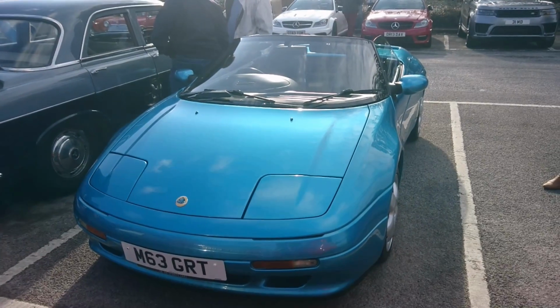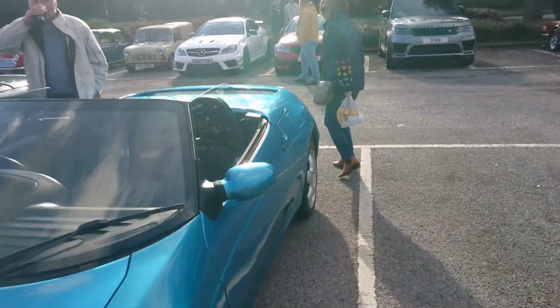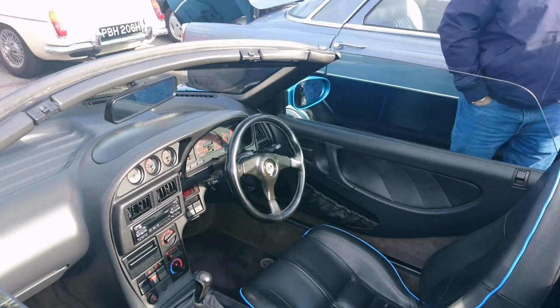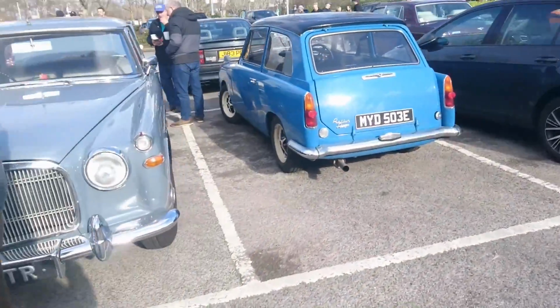At some point I have been offered a go in that car and we will try to make that happen. That should be fun, particularly on a day like today when it's actually not too cold and it's sunny, which is not every day that you see in this country in the middle of February. Look at all those Mark III Cavalier bits in there. Another nice British car. Two nice British cars.